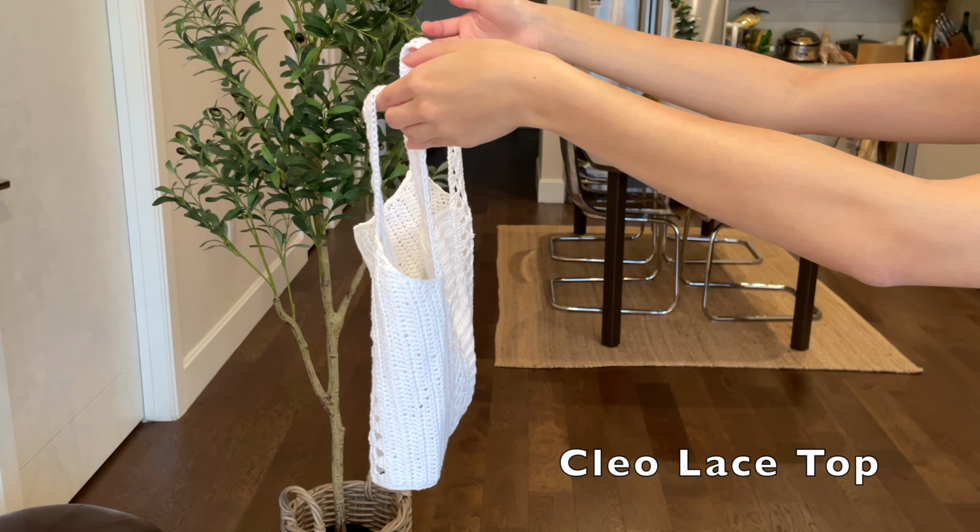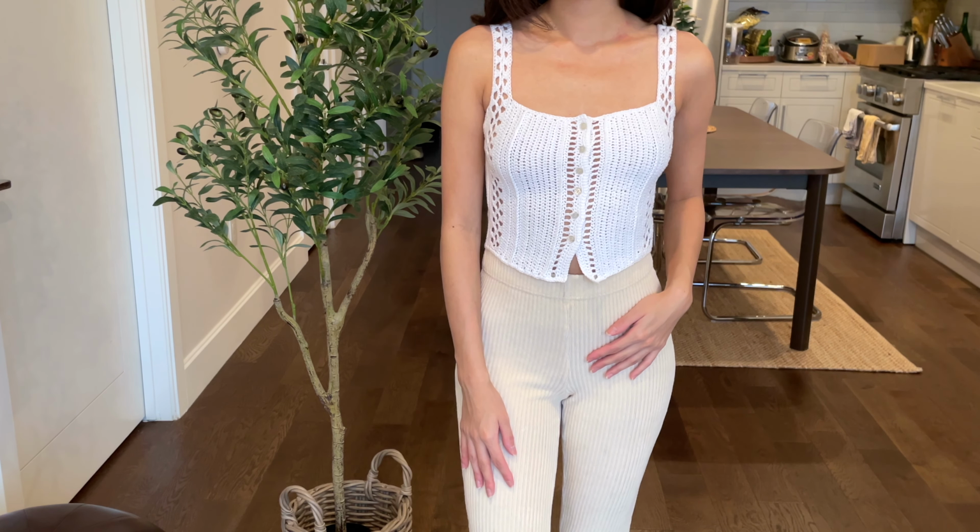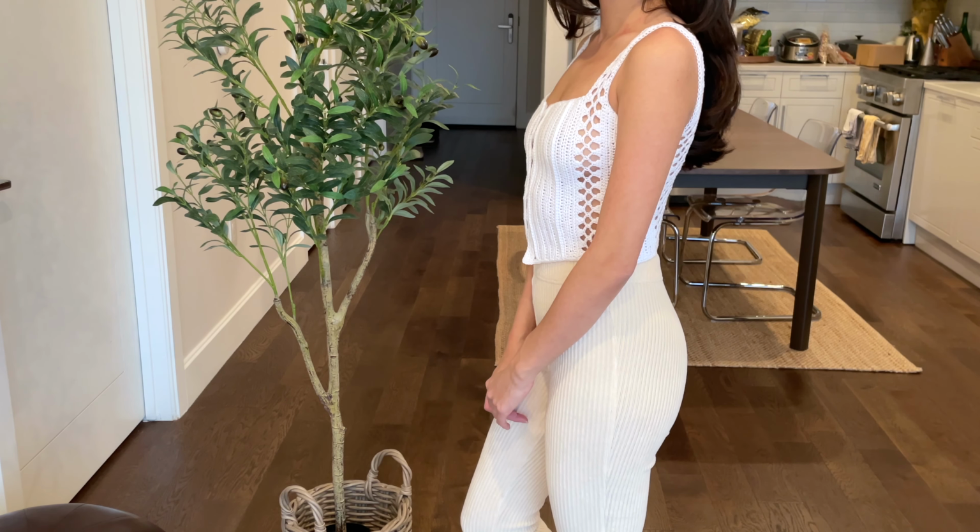I remember spending day and night mapping out how I was going to crochet this, how I wanted it to look, how I was going to make it measurement based. So it definitely took a lot of time and I was so proud of it at the end. So this one definitely holds a special place in my heart. I do have a tutorial for this, so go check it out.